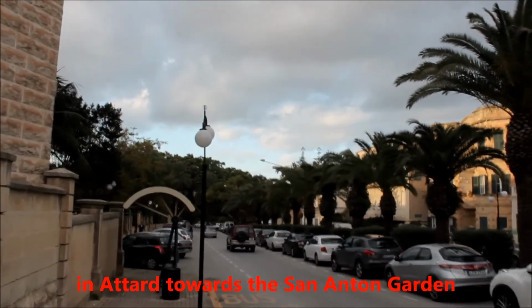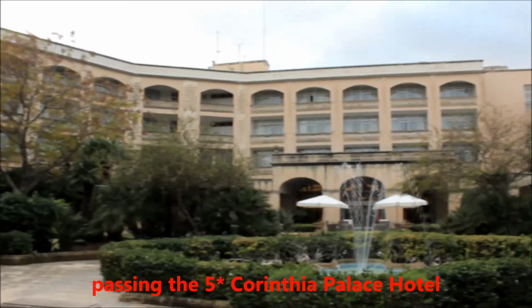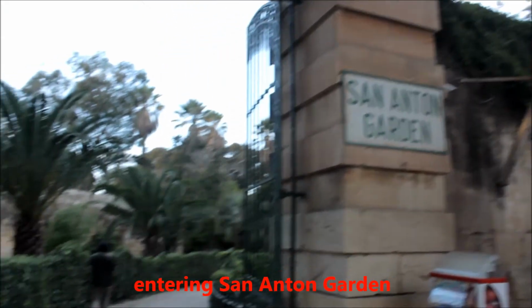In Attard, we are walking towards the San Anton Garden. Corinthia Palace Hotel. San Anton Garden.